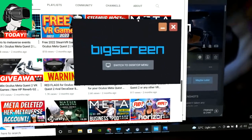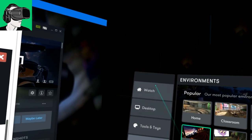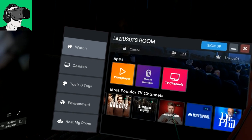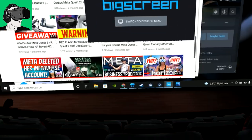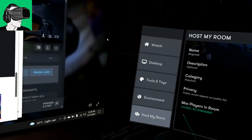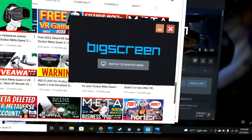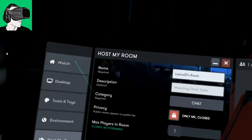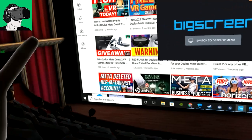You can plug in any file you want, or you can go directly to the watch. And in the watch section, you can pick specific rooms where they have content, a bit like Netflix. And basically, you can go and watch with other people. And you can also, of course, create your own rooms, host your own rooms, where you can invite people from all over the world to come into the room with you. So that is really awesome. But as I mentioned before, please go and check out the other videos about Big Screen.